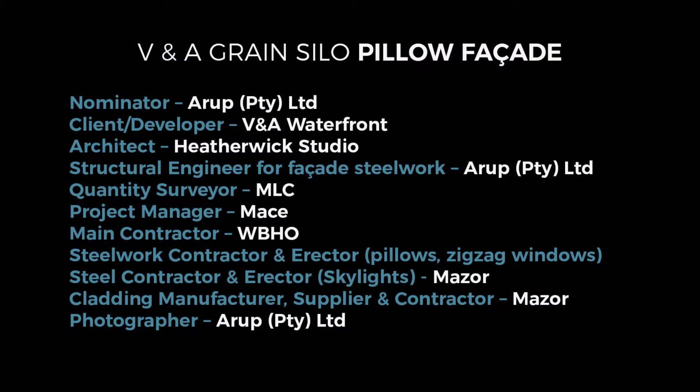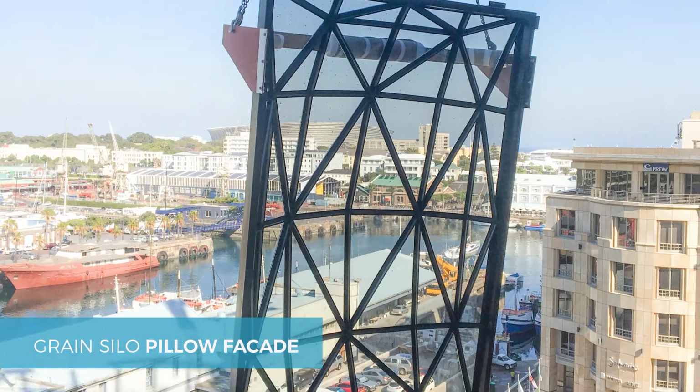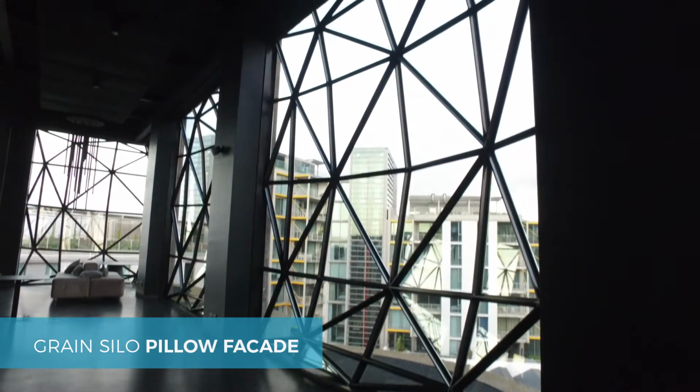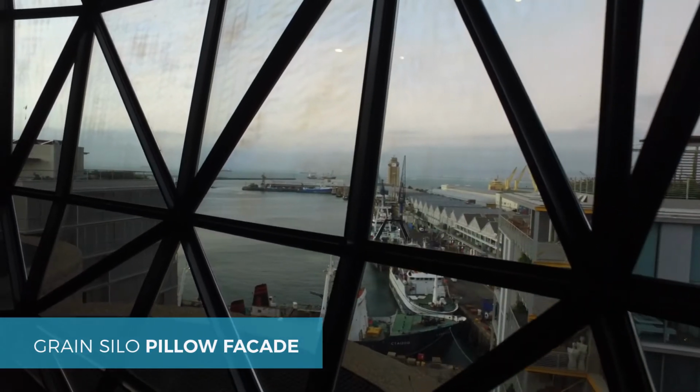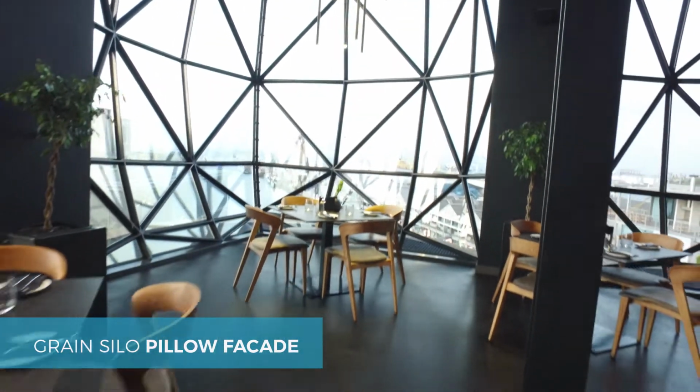The architectural brief for the V&A grain silo complex facade was to give new life to the redundant industrial building. Following the suggestion of installing convex windows into the upper stories of the building, IRPTN further developed the concept of the pillared windows.